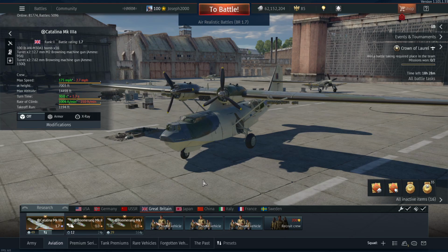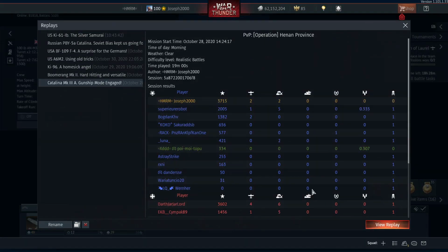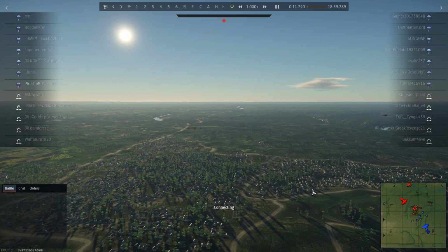So how about we go see what I mean by creative? Let's get into the battle and have a look, shall we? Because I know it sounds a bit odd saying gunshipping, but you can do it in the Catalina. You can do it in the Hudson, but you can't do it in the Havoc.